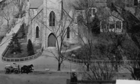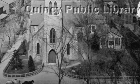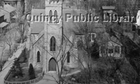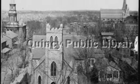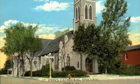This Gothic Revival stone church is the oldest church structure in Quincy. Charles Howland designed and built the original church building in 1852 to 1853. The pointed arch windows and bell tower are particularly common to the Gothic Revival style. The bell tower contains 11 bells and the only true carillon in Quincy.